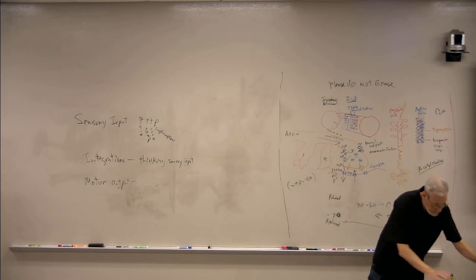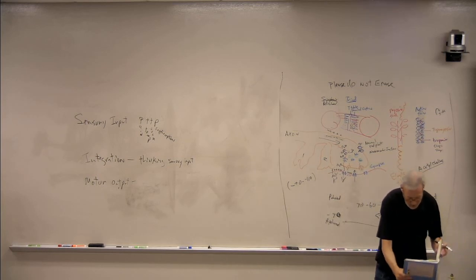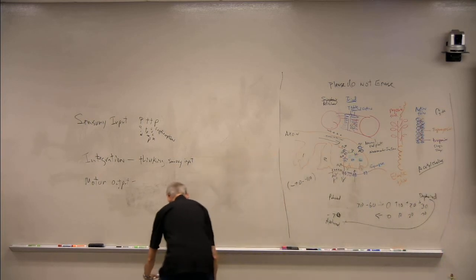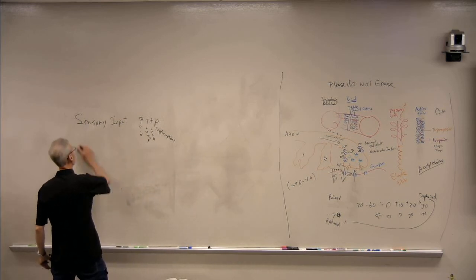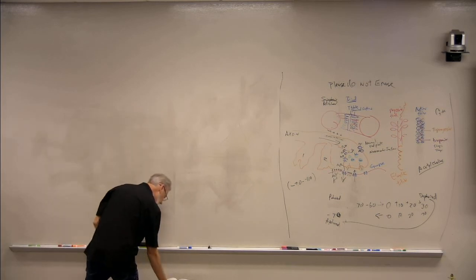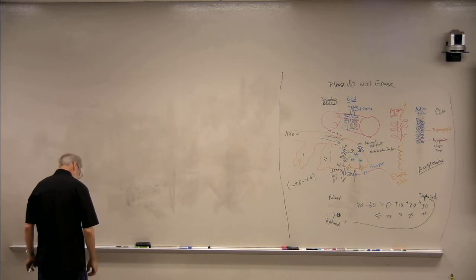Now, I got to draw a big diagram and go through the nervous system, the whole nervous system. It's going to take me a minute. If you want to take a break, relax for a minute, if you need a drink or go pee or something, I'm going to have to be drawing this. So take a break for a minute, okay?